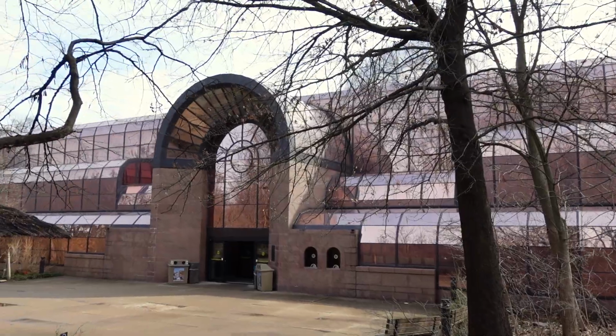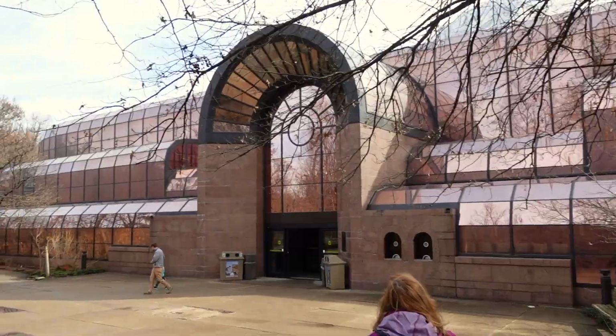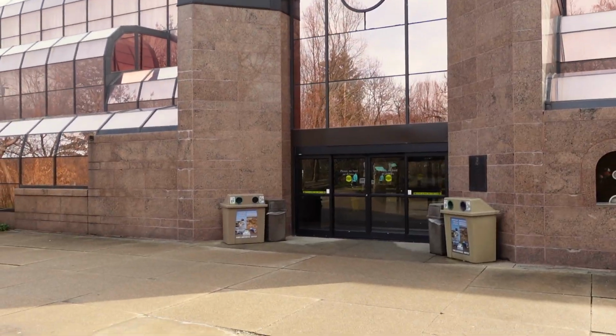Good morning, everybody. We are here at Cleveland Metroparks Zoo. We're going to visit the rainforest, as you can see behind me today, and we're going to take you along with us. Alright, so here's the outside of the building. This is one of 3 indoor rainforests in the world. Let's head on in.